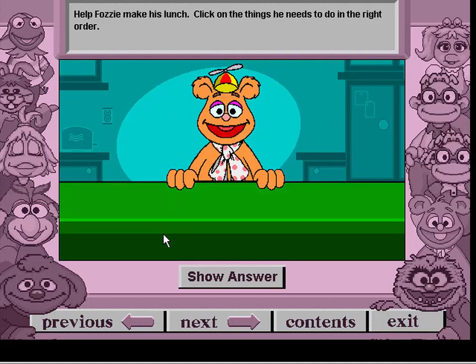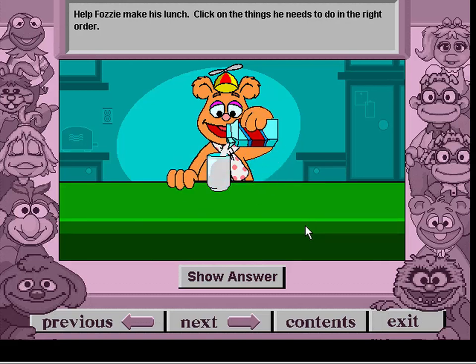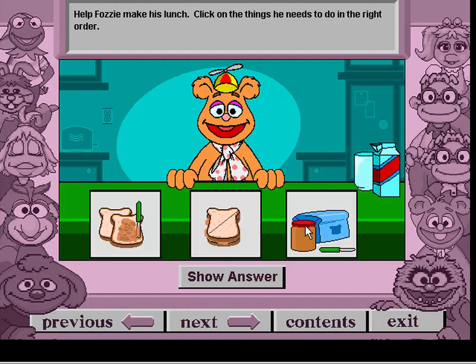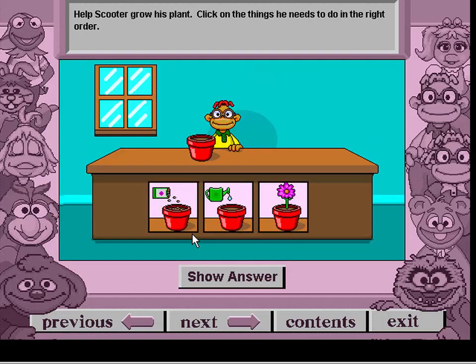Help Fozzie make his lunch. Click on the things he needs to do in the right order. One, two, three. Help Scooter grow his plant. Click on the things he needs to do in the right order. One, two, three.